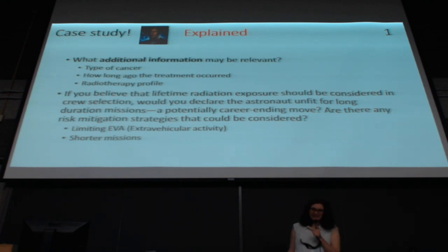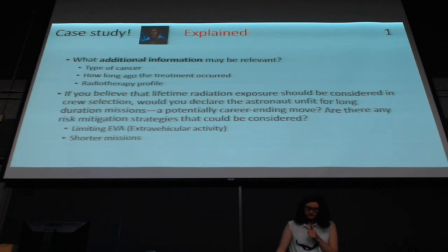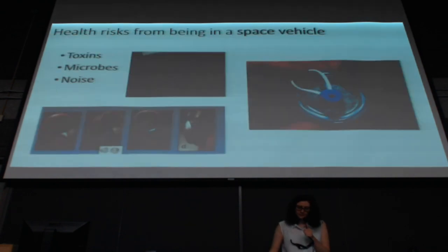extravehicular activities, I can't say it. So that's when the astronauts are going outside of the vehicle in their spacesuit. And there you'll have a larger exposure to the radiation because you don't have the protection of the space vehicle. So I think we've answered it as best as we possibly can, and we can see how regulations about this develop in the coming years.